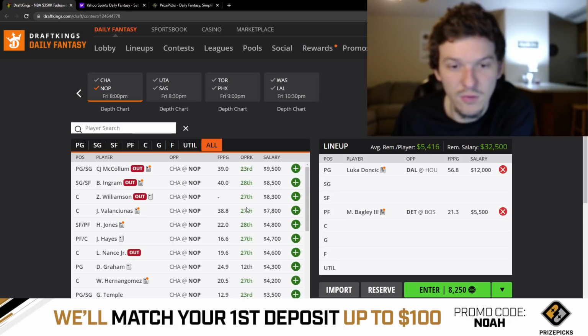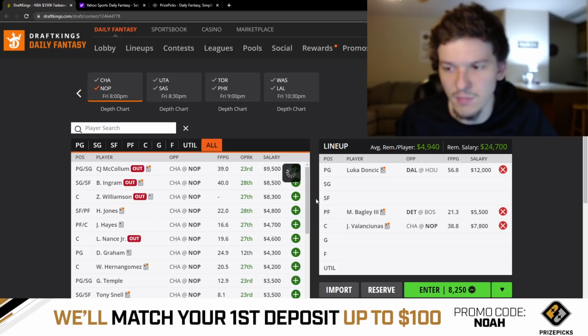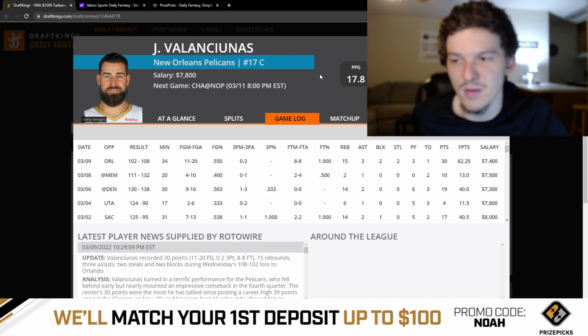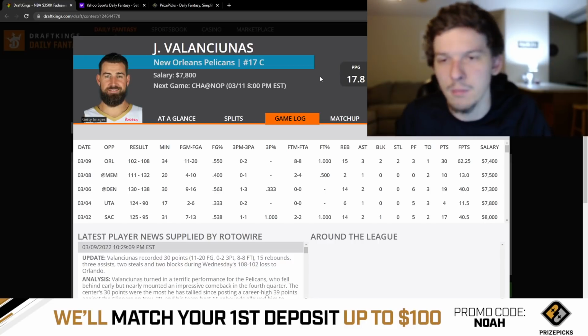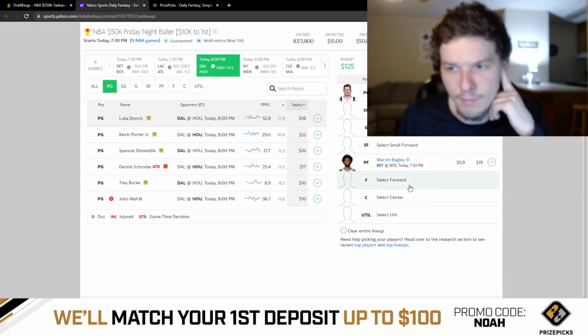I mean, 7,800 for J-Val in this matchup against the Hornets, that's just way too cheap. J-Val should be able to dominate here. The Hornets are one of the worst defensive teams against centers. They've allowed a ton of fantasy points to the center position. J-Val's coming off a big game against Orlando. I know J-Val has been very inconsistent this season. He's been a frustrating player to roster, but he should just get a ton of opportunity here without Brandon Ingram and without CJ McCollum. So really, really like J-Val today. Like him on both sides.